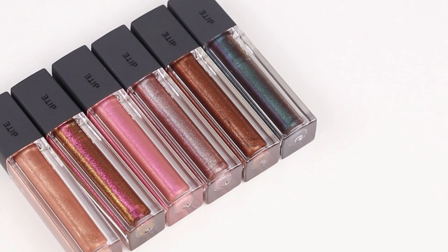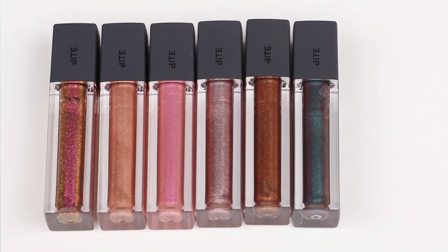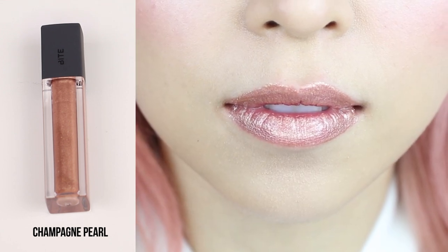The next product I have here to try are these Bite Beauty Prismatic Pearl Cream Lip Glosses. There's 6 shades here and each one has a modern pearly foiled look to them. I'm going to try each color on my lip and swatch them so you guys can see what they look like. This shade is Champagne Pearl. It has metallic champagne with nude and gold shimmer.